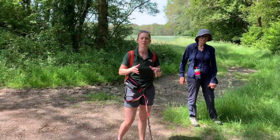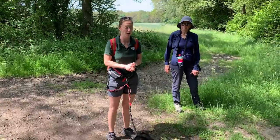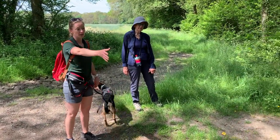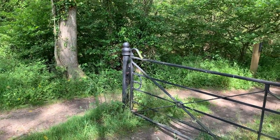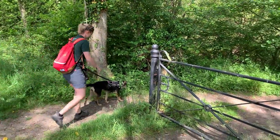Okay, so worth pointing out, this track just goes all the way back to Burghclere. So we're about 1K away from Burghclere, but there are some visual signs for you just to make sure you're on the right track. So again, we've come to a gate here, quite an obvious gap where to go through the side of the gate, but this is just one long walkway back.